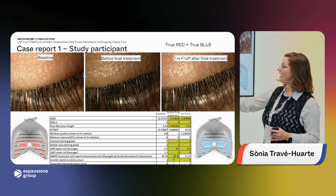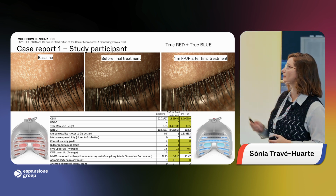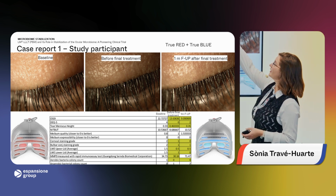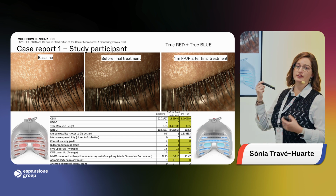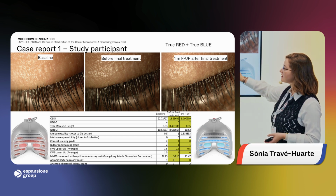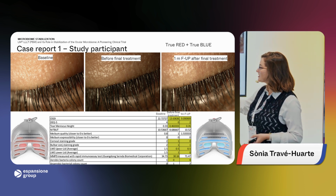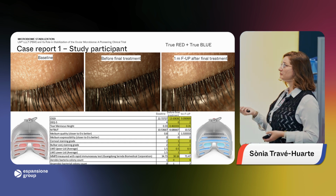But also looking at aerobic bacteria, we have less than the one that we had to begin with. Second case, same thing is still happening. I forgot to mention the first was red, and this is red-blue. So in this case, we still have benefits on what the patients are feeling. We have benefits on tears, and we still have benefits on corneal staining, so ocular damage. And we still have changes in bacterial count and MMP9.